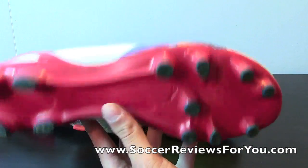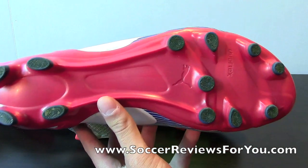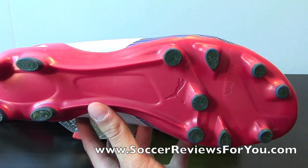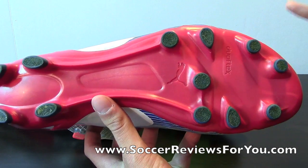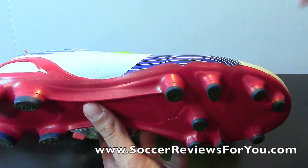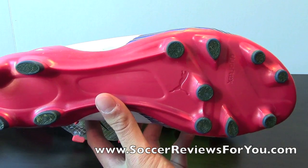Overall, I do like this stud pattern. The studs aren't overly long. It's one that you can use on firm ground. It's going to work okay for turf, although I'm not entirely convinced that the shoe will hold up all that well on turf. Neither will any kind of ultra lightweight shoes. And it's not one that I would really recommend for hard ground, even though the studs are a little bit longer, simply because the actual sole plate itself is fairly thin. So if you're going to be playing on firm ground, this is a stud pattern that's going to really work great.